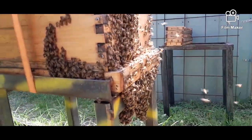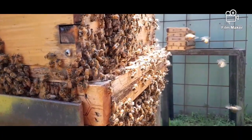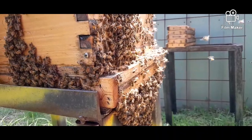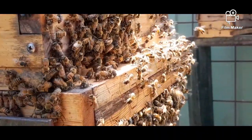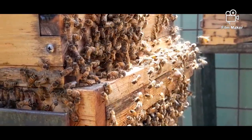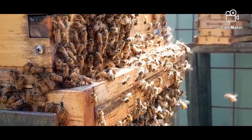Lovely 32 degrees today. Bees are all up and out, and if you look there closely, you should be able to see them fanning and pulling air in and out of the hive. Might just zoom in a little, hopefully they don't bite me, sting me. Working like mad to try and cool this hive down.